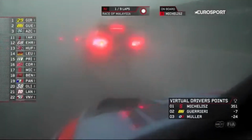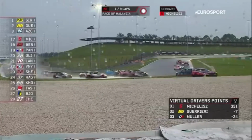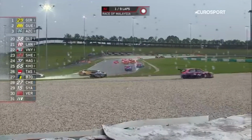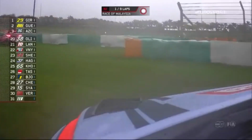Looks like one of the Lincoln codes has gone off. They can't see a thing. Look at the virtual driver's points now. Oh, carnage, carnage! Carnage into the hairpin. 2 or 3 of them going off. And that looks like Michele's has gone wide. Certainly one of the Hyundais. 2 of the Hyundais are in there.